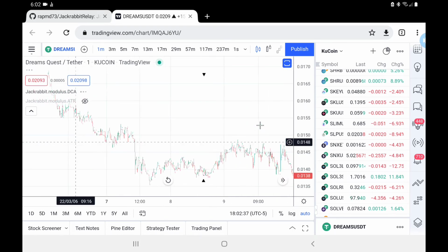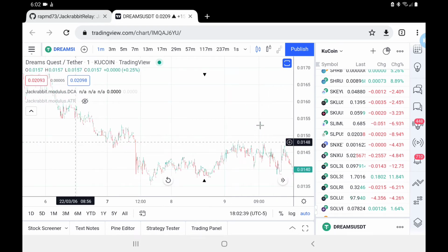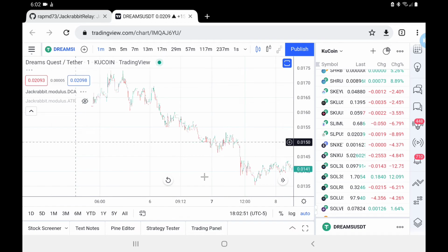Okay, here we have a short run. That looks like a very short run, actually. These are the kind of trades I like, in and out. Least amount of risk possible.